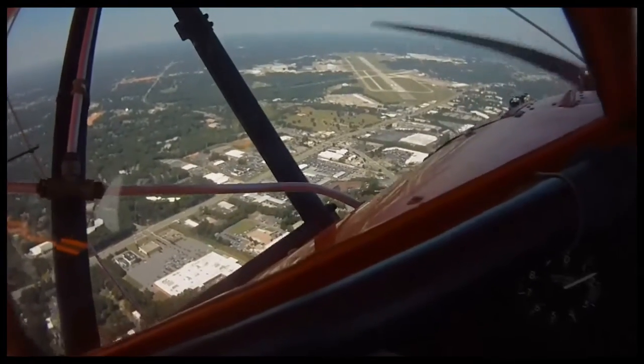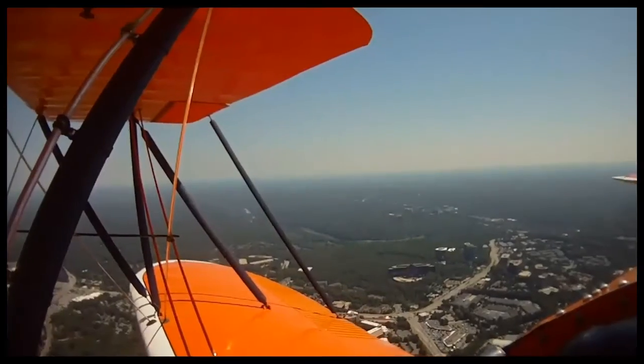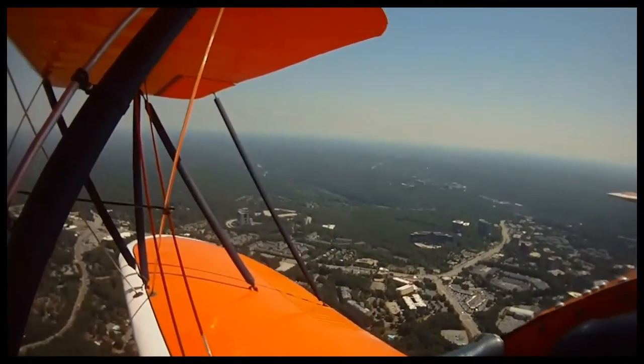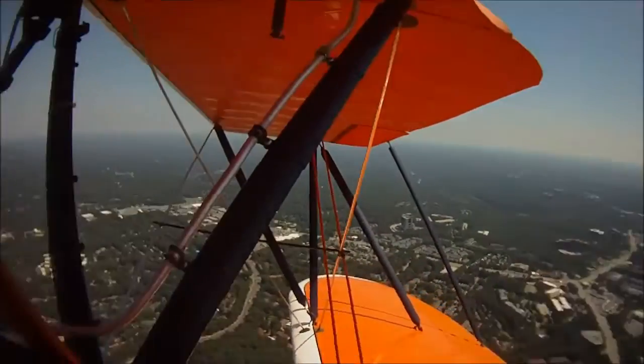That's Dobbins Air Force Base up there. You can see the runway to it up there. And just on past Dobbins Air Force Base is the Boeing aircraft manufacturing plant in Marietta.